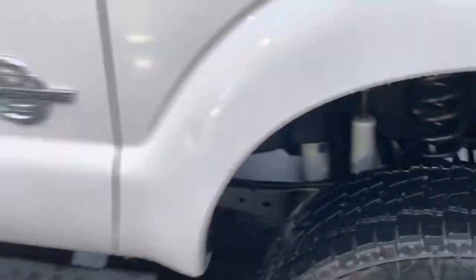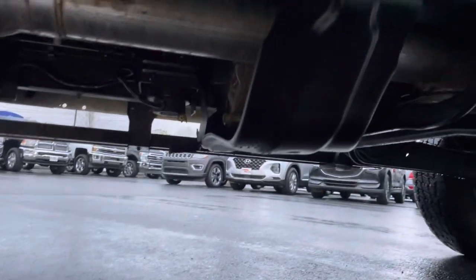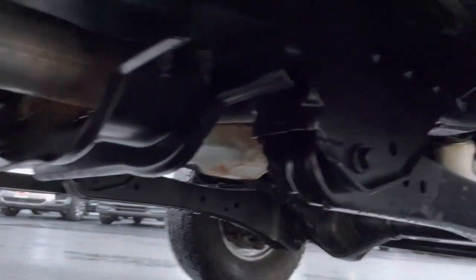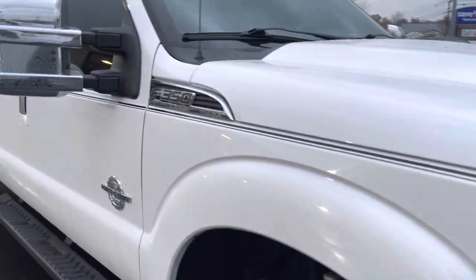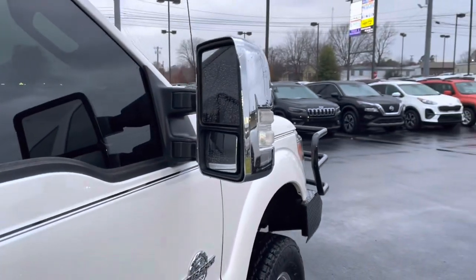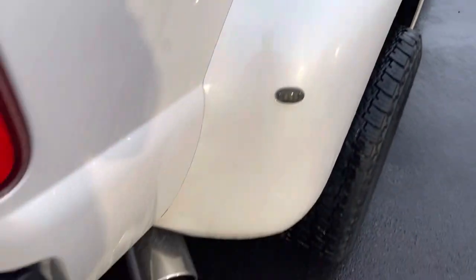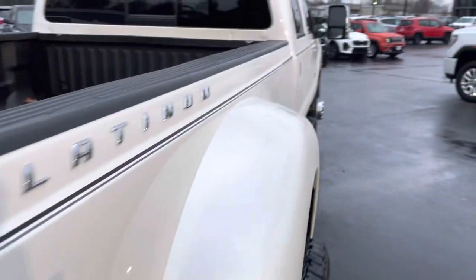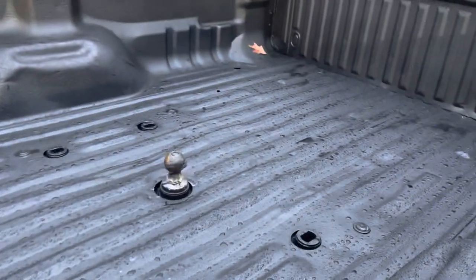See just how clean it is on the inside there. Take a look at the frame. Really good under there. Couldn't really ask for more for this year and miles. Not eaten up or anything like that underneath. That side mirror looks good. The other one I know has got a crack on it, so we'll point that out when we get there. Look at that exhaust. Truck just sounds amazing. We'll get to that here in just a second.